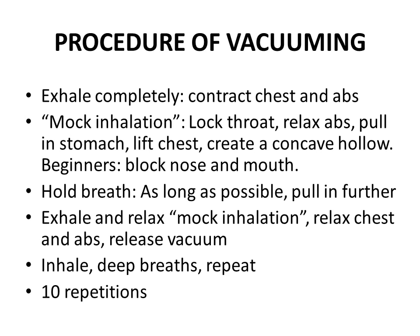Now, the procedure of vacuuming is something that a lot of people get wrong. Let me go through the actual five major steps that are involved. The first being that you exhale completely. By exhaling completely, it's not a normal exhalation. You actually have to force as much air out as possible, and you need to contract your chest and especially your abs to get every little ounce of air out. The more you exhale, the better the vacuum will be, and the easier the vacuuming will be.